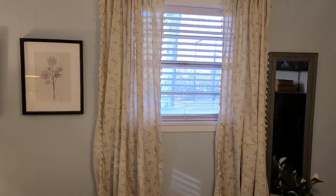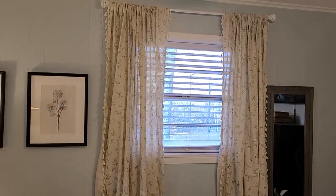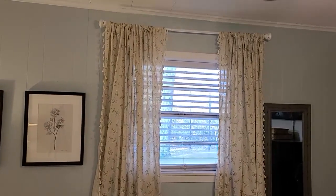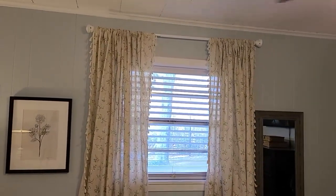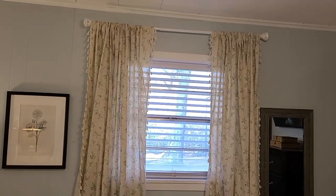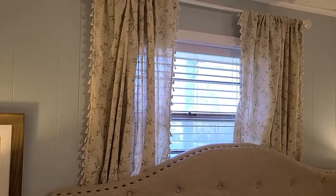Okay, friends, and here's the after look. Oh my goodness. I am in love with these new curtains. And I'm so glad that Derek raised my curtain rods for me because I do think it made such a big difference in this bedroom. So look how pretty this looks. All right, and here's the other side at the end of the bed.